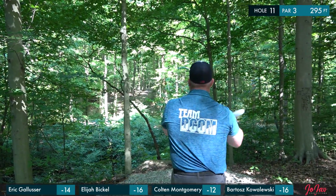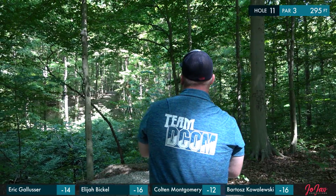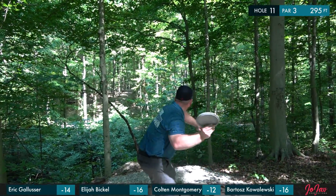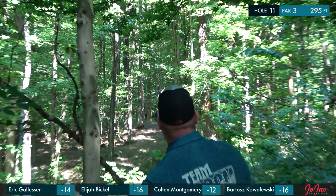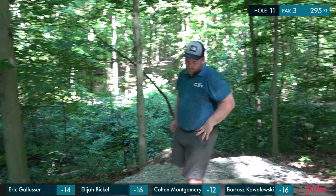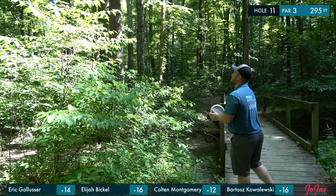And looks like Eric is going to be going with the forehand here. Just want to stand something up and have it go really straight and have that gentle finish back to the right. Ooh, looks like it came out a little early for him. So he's up first here with the scramble shot.